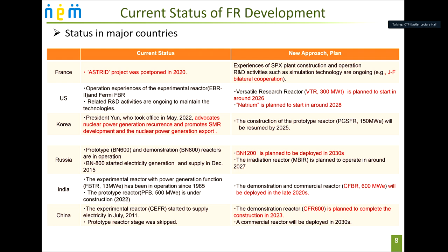And that is one motivation to prepare the versatile test reactor in the United States. And in Russia, maybe Kribenchev-san, if I made a mistake, please correct me. Maybe that they apply the MBIR as a replacement of the BOR.